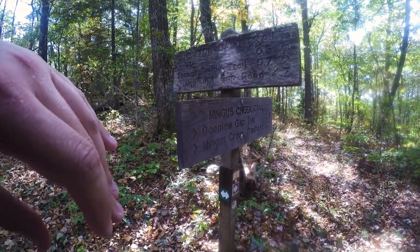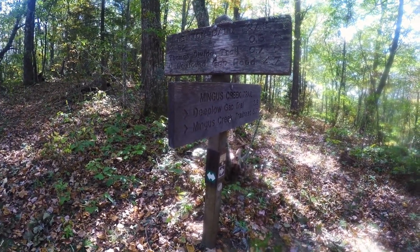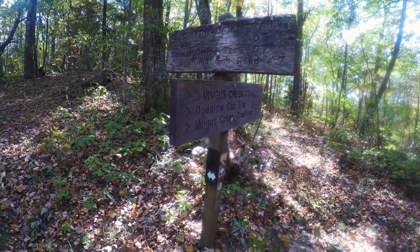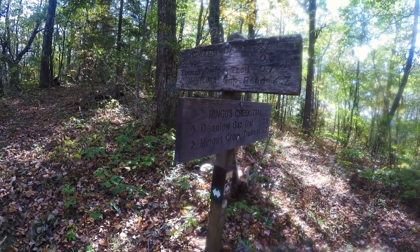Like I said, we got about 0.5, and we came 4.7 up to this point. Took us about right at 3 hours, so it's not too bad. Kind of took our time. We found this dog, took a time, tried to call the owner and stuff. So we got 0.5. We'll be at camp.